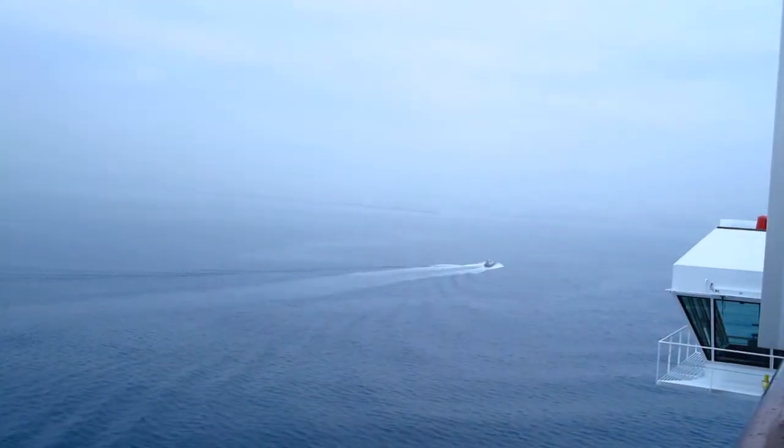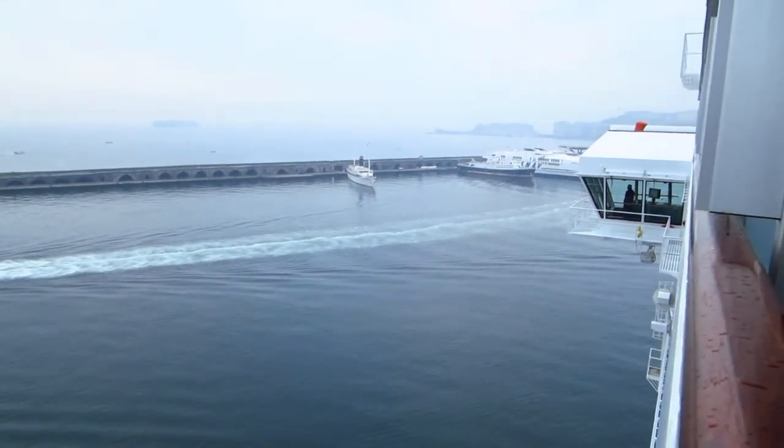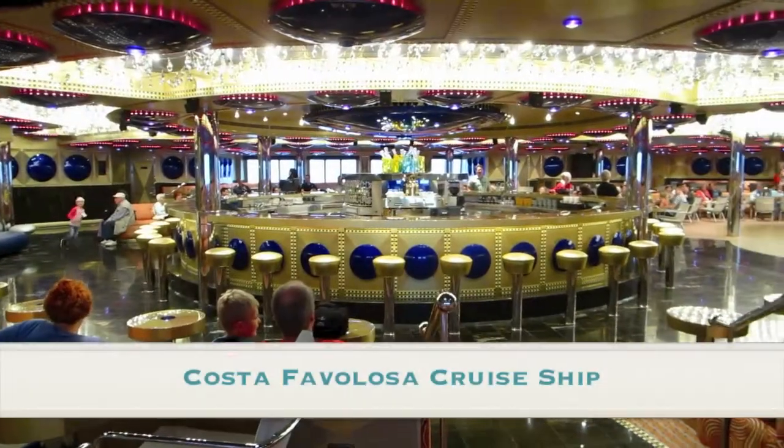We are approaching Naples. Alright, now we have to maneuver. Look at this. Looks like we're turning. Oh, it's quite narrow. Okay, this is Moliere Lounge.